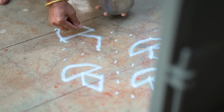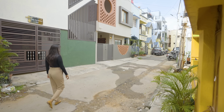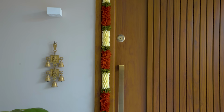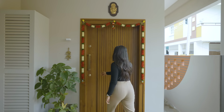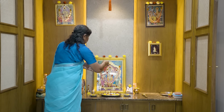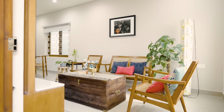The meaning of Mathrukrupa is nothing but mother's blessing as a whole. There were two main visions for the client to renovate this space. One is for his own mother. He had his family, his wife and son living in Muscat. He wanted them to move back to India.